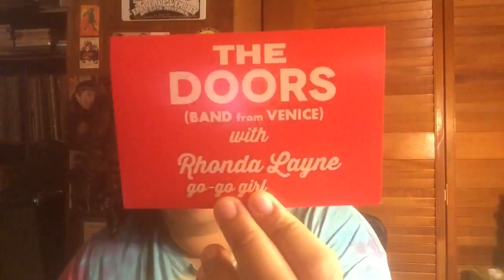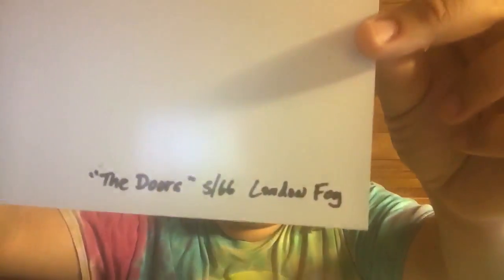Comes with a replica postcard. The Doors at London Fog comes with a replica coaster. They really want you to have the full London Fog experience when you get this. And something I think is really cool, it comes with a bunch of 8x10s of the band. I'm going to show them one by one. This is a band photo. These are very glossy and nice. And it says on the back, The Doors, London Fog '66.